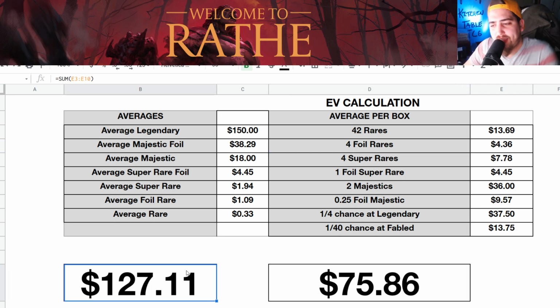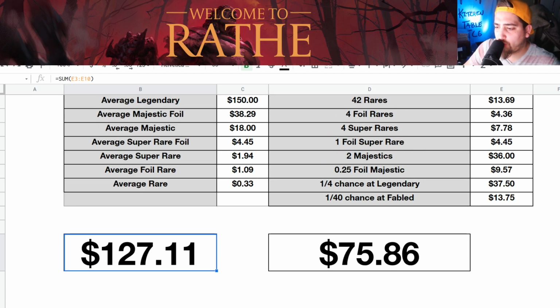So if you were to open 40 boxes, you would be sitting at an average of around $127.11, but you're probably not going to open 40 boxes. You're probably going to open 1 box, or maybe you'll open a case. If you open a case, you're probably sitting at 120, 115 if you don't hit the Fabled. Maybe it's 118, something like that. But if you are only opening 1 box, you really should be expecting to hit more like $75 in your box.